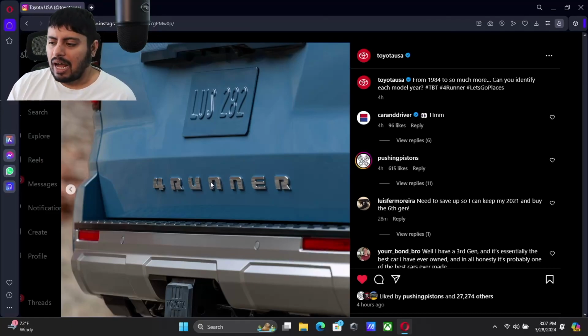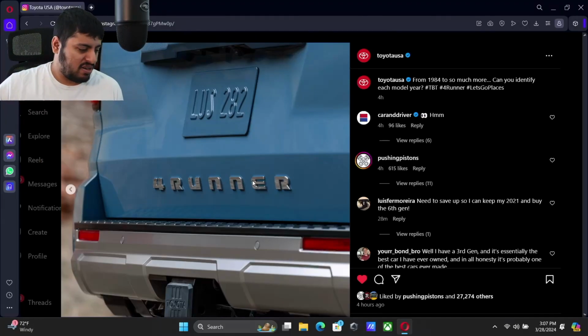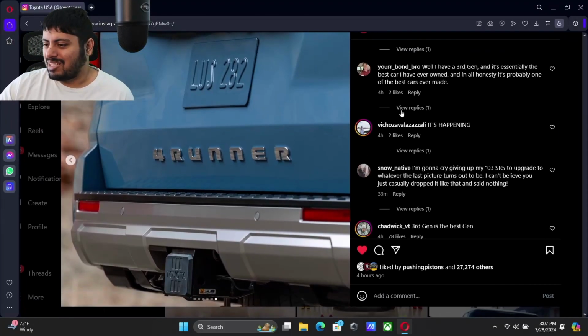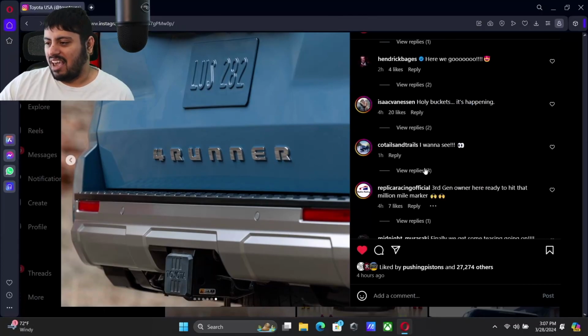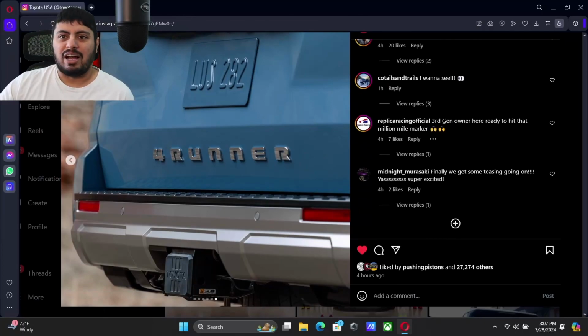But I personally think, with the current sales numbers and the way it is, Toyota is going to probably just make us wait a little bit, and then maybe in a month or two, or a little while down the road, we'll actually see the 4Runner. So that's all we have here. We're just here to talk about this vehicle, just talk about the picture here. As we can see, everybody here is excited in the comments. I'm really excited as well.